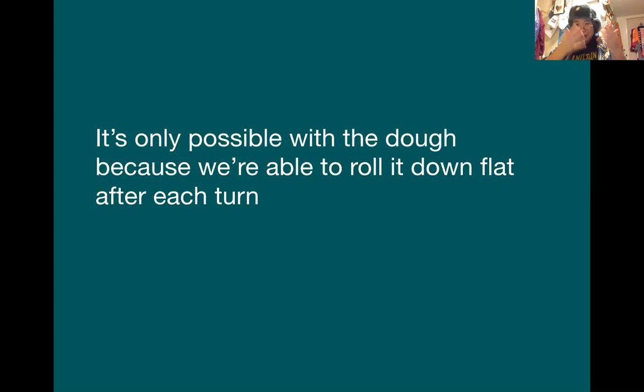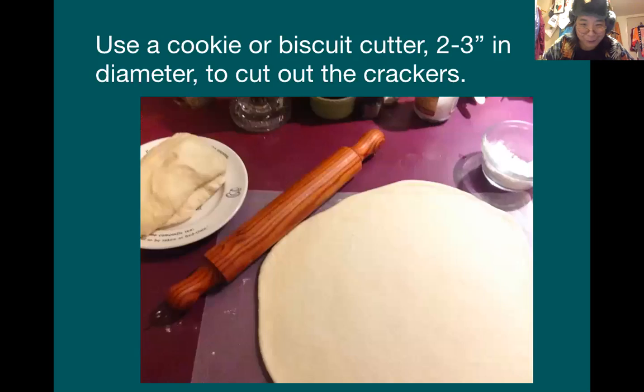So that's just an example of this exponential growth thing. It starts out small, but you keep folding it over like that, and you get lots and lots of layers. And you can do it with the dough because we can roll it down flat after each of these turns. If we couldn't do that, then it would be really hard to fold it.